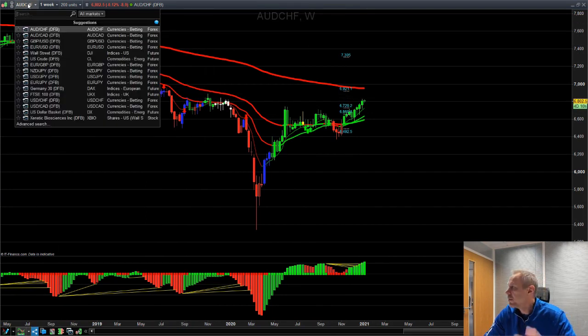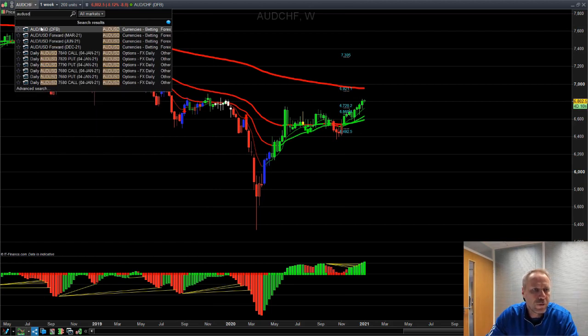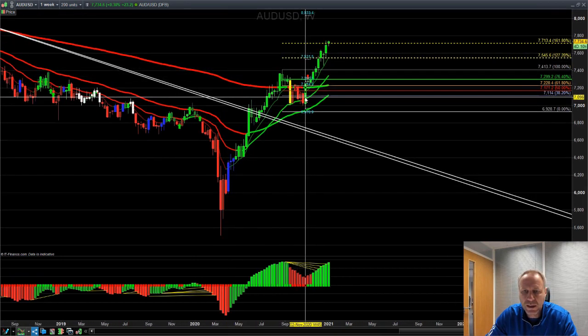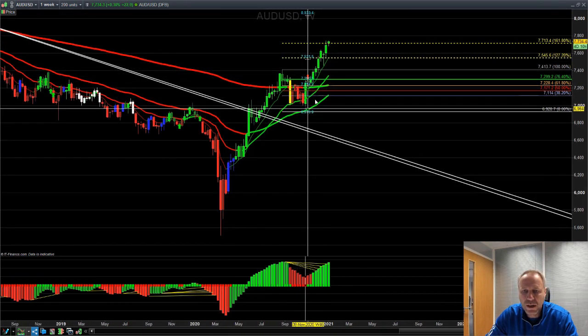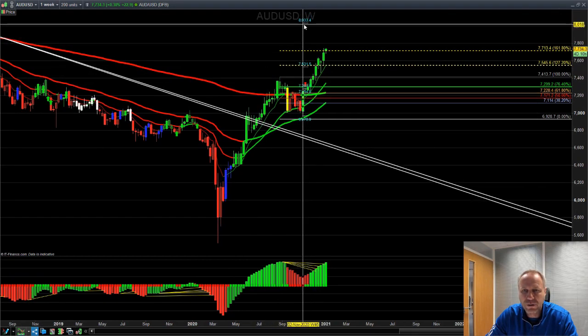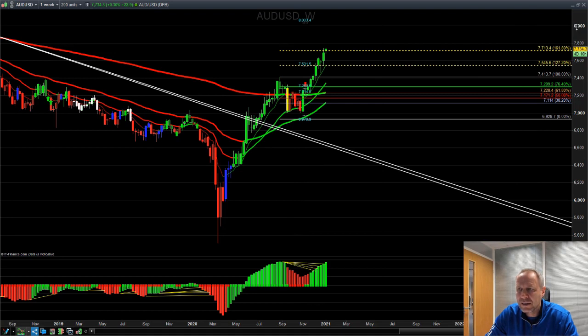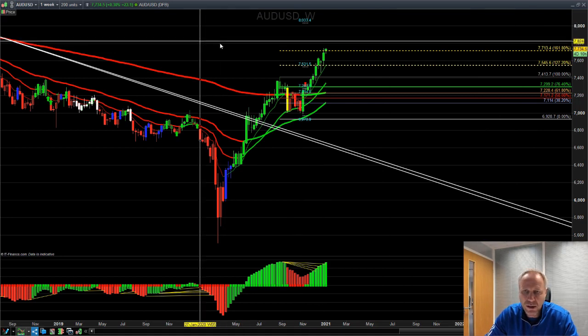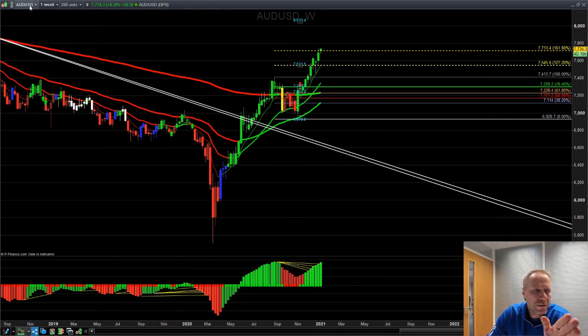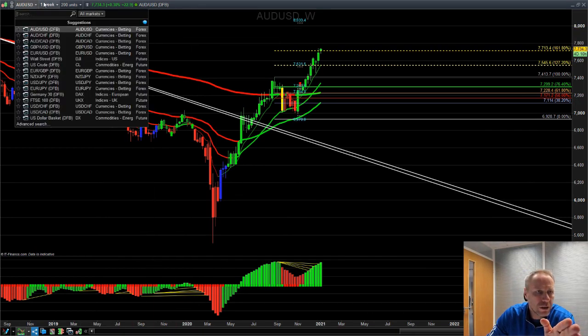All right, so some nice moves. Aussie dollar has been an absolute star for these several weeks. We had the buy signal here, stop just underneath these lows, and then we're picking off 73.31, and it's got 80.33. I think 80.000 here on our charts is pretty much a gimme. Let's have a little look though on the Aussie dollar.